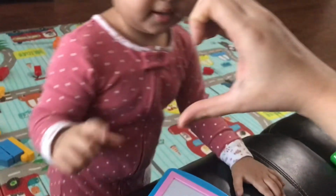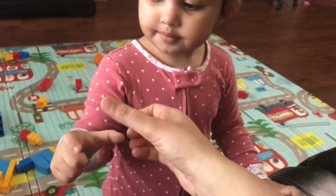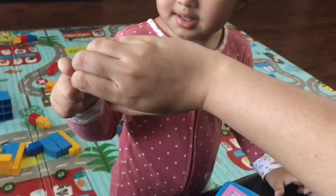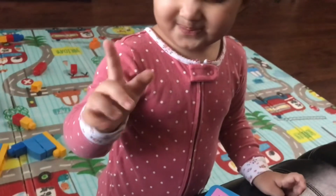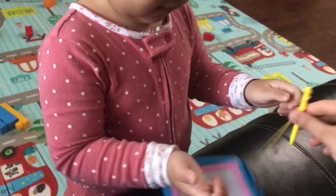Now can we make a heart together? One each. Let's make a heart. Like this. Bend your index finger like this. Can you do it? Now next shape.